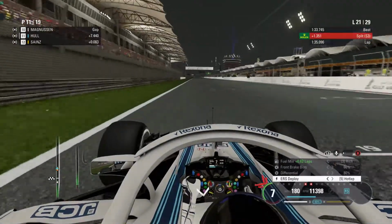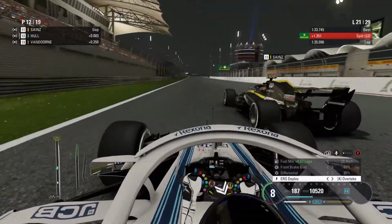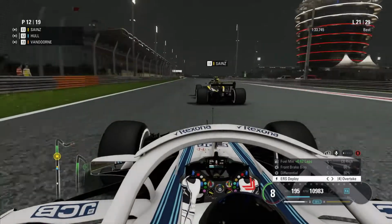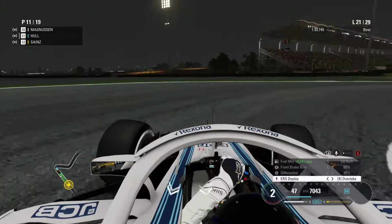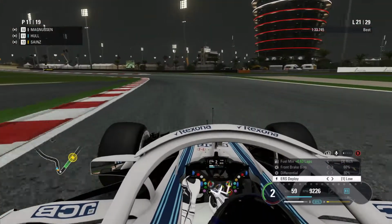Now we've got rich and overtake, and Sainz just bullets past us there. He's got DRS, of course. We duck into the slipstream. Sainz going to go across the left. He does, ever so slightly. We lunge it deep and tight on the inside there.